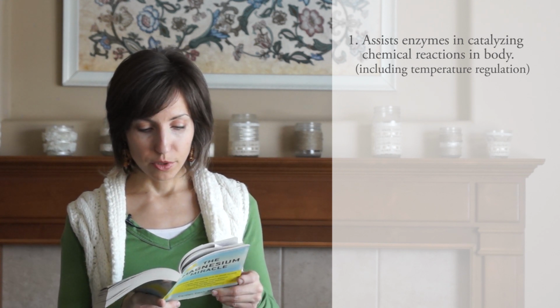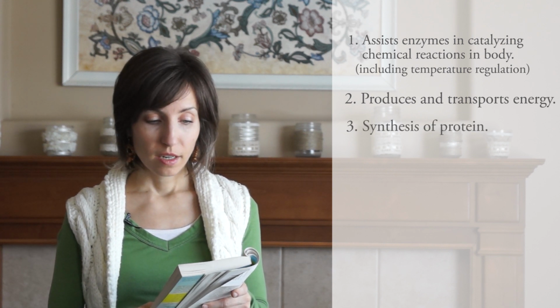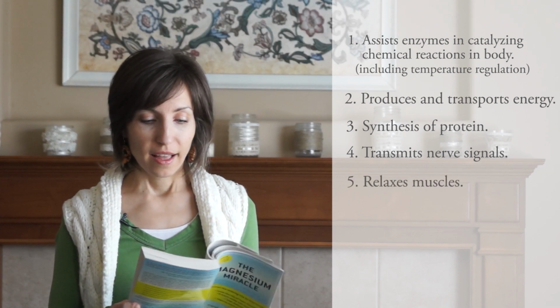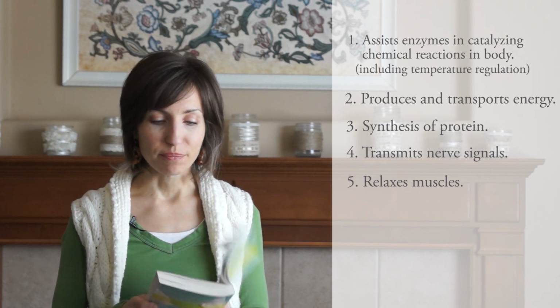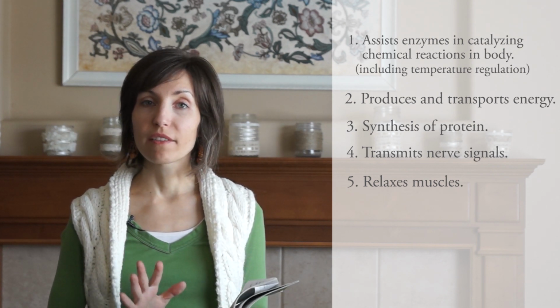Number 2, magnesium produces and transports energy. Number 3, magnesium is necessary for the synthesis of protein. Number 4, magnesium helps to transmit nerve signals. Number 5, magnesium helps to relax muscles. So you can see there that magnesium is amazing. We definitely need that, and I can definitely see why I was led to have that be a part of one of the 5 remedies that we should be taking to help create healthy cells.